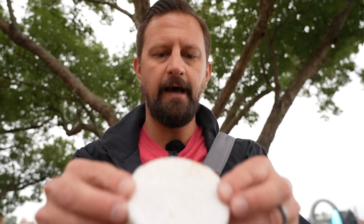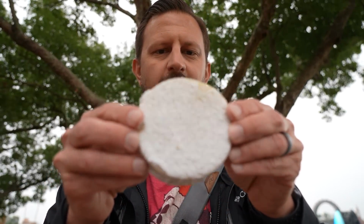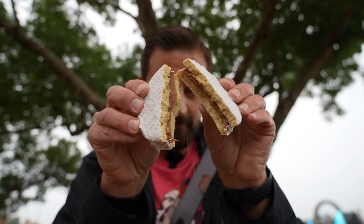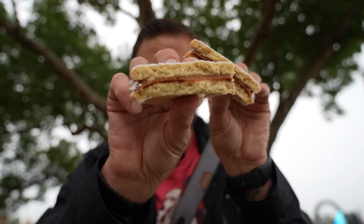It's got a lot of powdered sugar on the top. Let's break it open here. Okay. There's a lot of dulce de leche in there. Let's give it a try though. Not a heavy dulce de leche flavor. A lot of powdered sugar flavor and sugar cookie flavor. But it's good. Like a shortbread cookie.